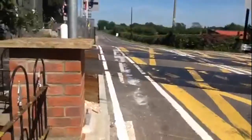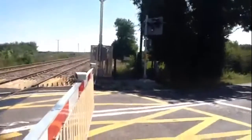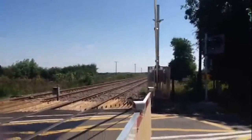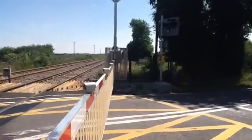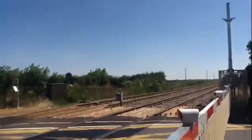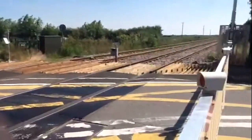Hi guys, here we are at Scott Wick level crossing in Lincolnshire with Joe Thorpe. Bang. There we go. Now, the time is 15:25 on Thursday the 24th of July 2014. I suppose that amber light is full of condensation, which is water.